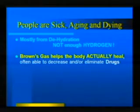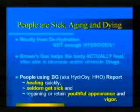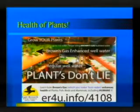So it shows you that a lot of these symptoms and ills in the body are caused by lack of hydrogen. And you supplement with the hydrogen, which you're not getting in your food anymore as much as you should, and you don't need the medications. Everything goes back to health. So people using the Brown's gas, which is also called HydrOxy or HHO or a dozen other names, which are all on my website, eagle-research.com, report healing quickly, seldom getting sick, and regaining youthful appearance and vigor. So I'm 60. I feel like I'm doing pretty good, and I'll show you some pictures in a little bit.